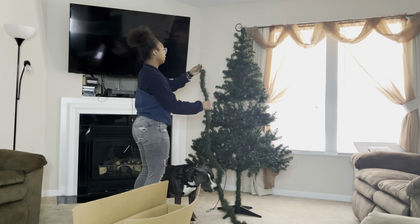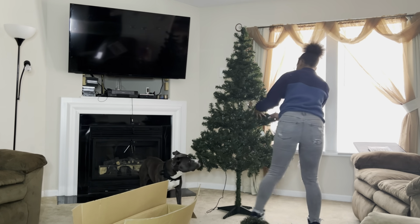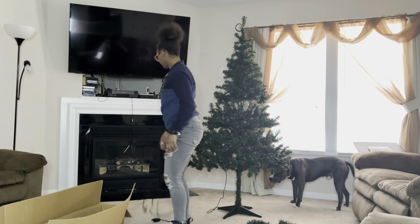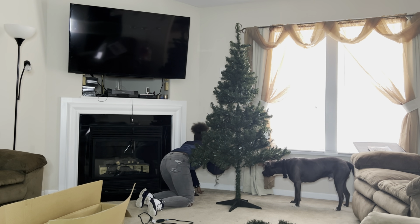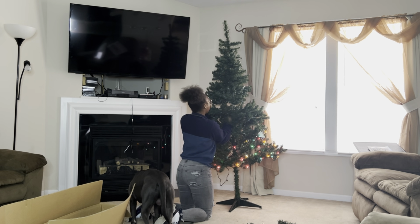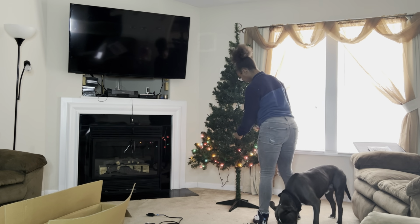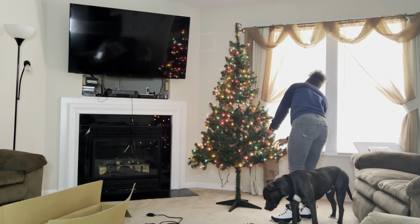Okay, so maybe I'll wrap this around the tree, because it got a little plug right here. Oh, that's not a plug. See, I'm confused. Bottom part is deep. Got the top and the bottom. Just another plug somewhere. So, there we go. Now I need some, wait. It's still one that ain't lighting up.